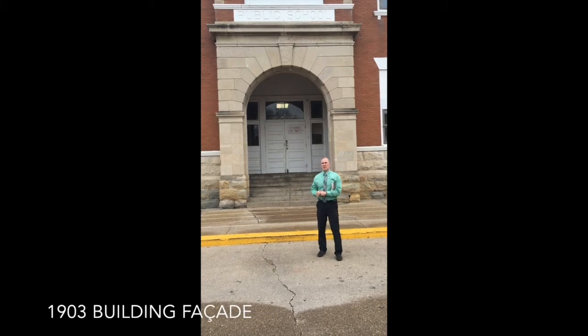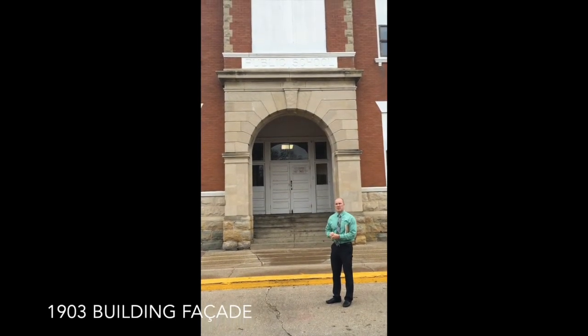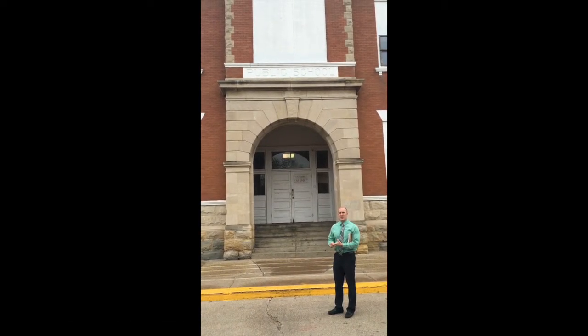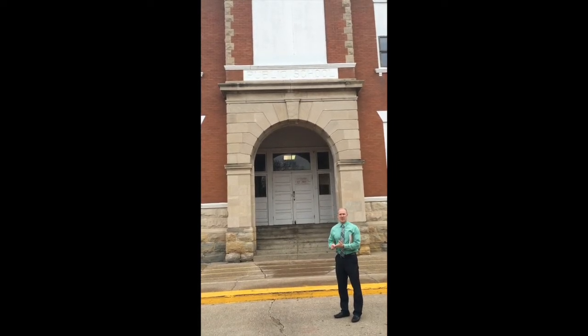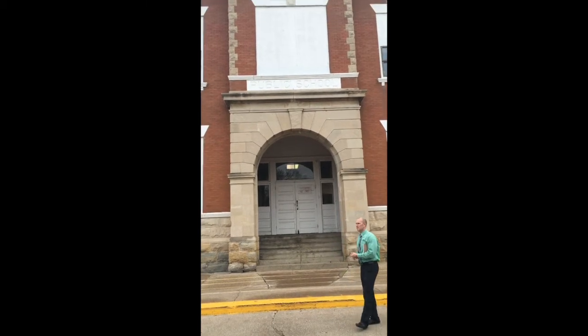So the 1903 building would be the number one priority for the district if the PPEL vote is passed, and we would need to do demolition of this entire building as well as relocate some major areas. Two of those being classroom spaces, one of those a technology space, and another one is the weight room space.